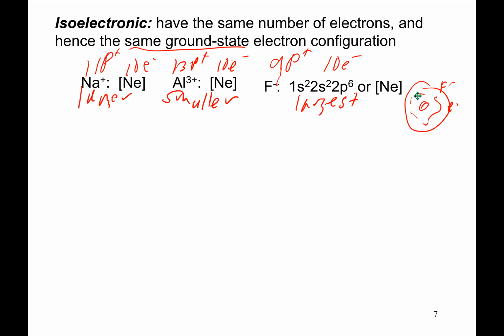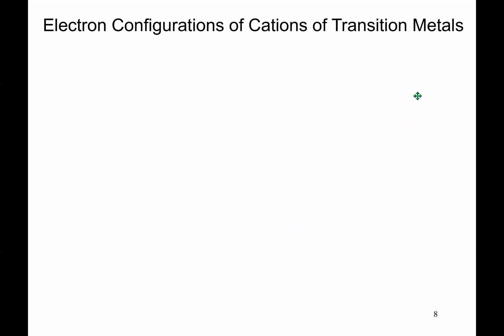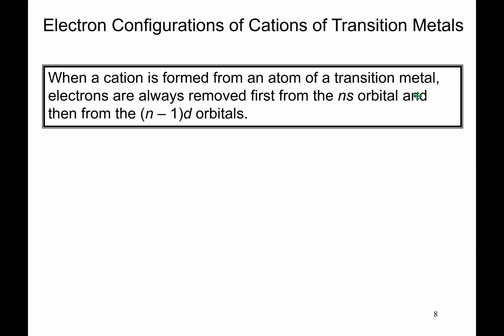Okay, then if you go to these, they're called isoelectronic with neon. What neutral atom is isoelectronic with hydride? Well, if you go 1s2, that's the same electron configuration as helium. When a cation is formed from an atom of a transition metal, the electrons are always removed first from the ns orbital and then from the nd.